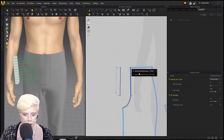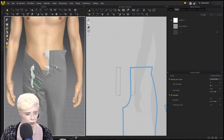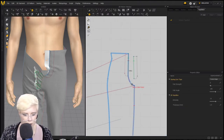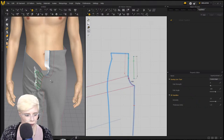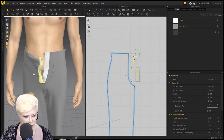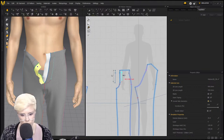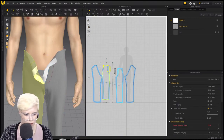I want to change that, and then I need to remove that center front seam from where it is currently. I moved it. I didn't actually. There it is. Gotta move them both. So instead of just doing that one sewing stitch, you can do this together.